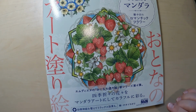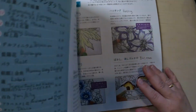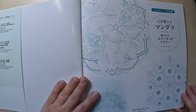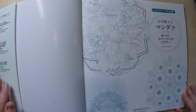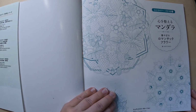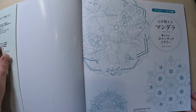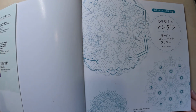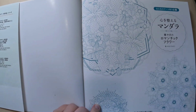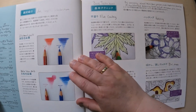And it also says that the illustrator is Oji Kaori. Hope I'm pronouncing that correct. And then we go into the coloring book here. You can see here that some of the other books in this series, I think it's from Tokyo, have different sorts of patterns, and also from different kinds of cities and historical periods. And it basically says the same here, MDN Corporation. So this is the company behind this coloring book.